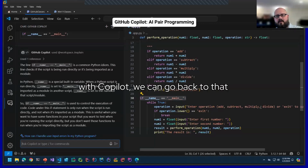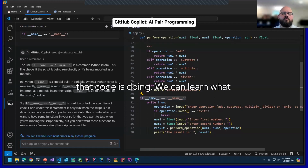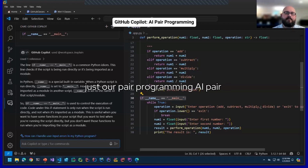Well, with Copilot, we can go back to that initial code and have it explain to us what that code is doing. We can learn what that generated code is contributing to the project. That's what I mean by Copilot, an AI pair programmer. It's not just the fact that it generated some code, but I have the ability to have discussions with it.